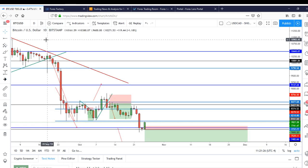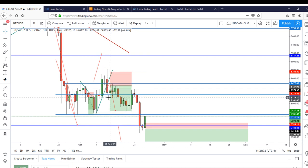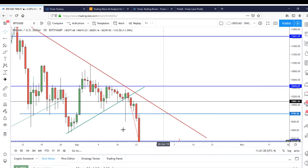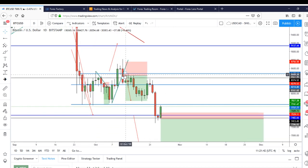So Bitcoin, I remember way back at the start of October, someone asked my thoughts on Bitcoin, and this was before all these trades that we took on Bitcoin short. Our deal was short, and it was a very simple, similar concept. Trading range between two levels, 8,500 to right around 7,700. You can see the trading range right here.